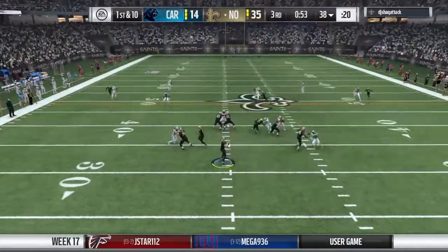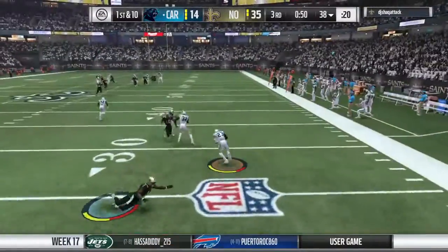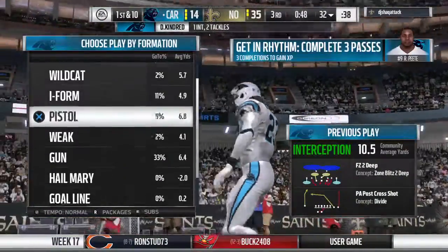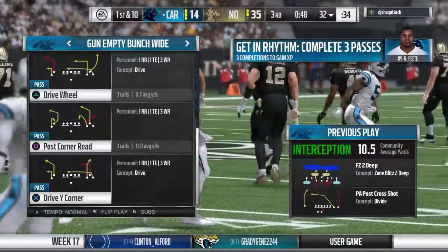Now a play fake here on first down. He's going to look deep into double coverage, and it's intercepted. A great read, and it's picked off. And he'll get this back to the 32-yard line. And onto the field here come the Panthers. And they're going to need another score.